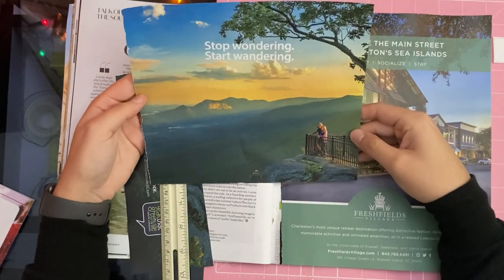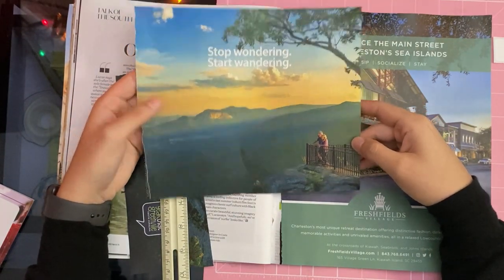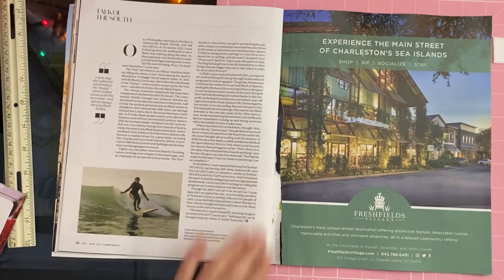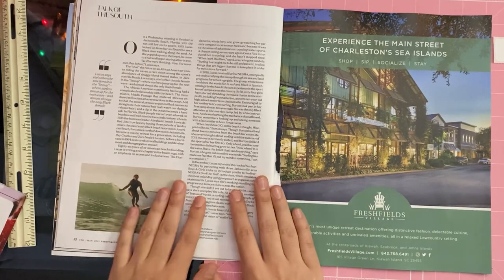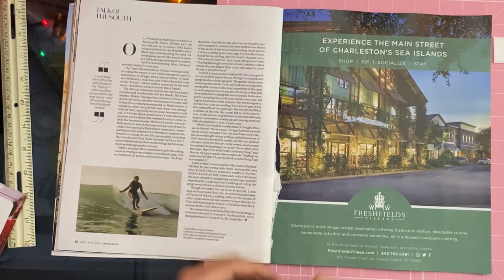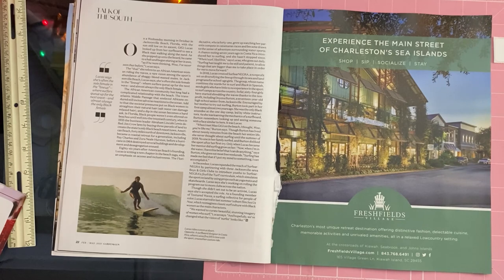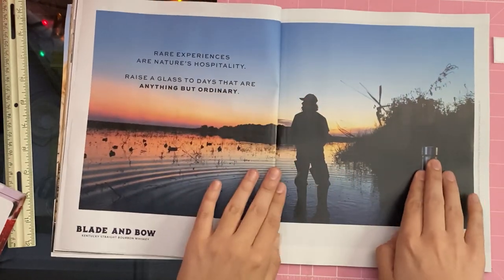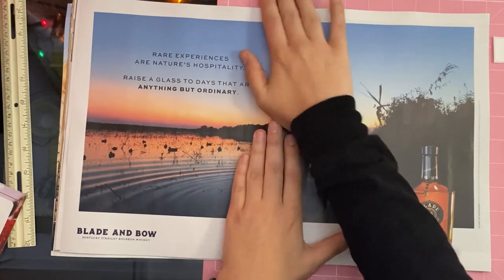All of that, because that's what I want. Oh my gosh, I screamed when I saw that these magazines arrived today, because I did the whole Recycle Bank thing like two months ago. And I spent like 5 hours.